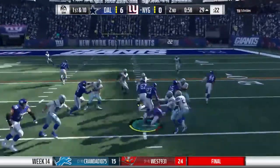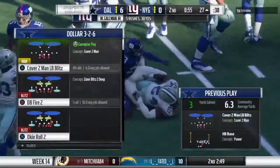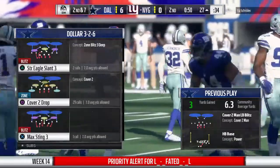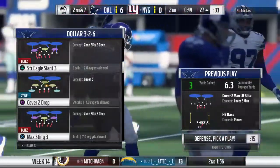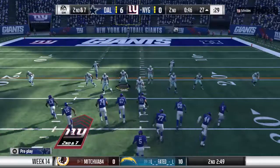They'll run it now out of the gun. And he'll get this one down to about the 27. 3 yards on the pickup there, and it'll be 2nd down. Not much happening there on 1st down. I thought there might have been a hole for a split second. Yeah, but it dried up pretty quickly, didn't it? Closed fast.